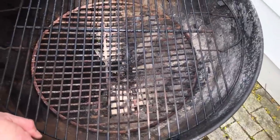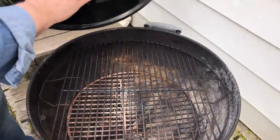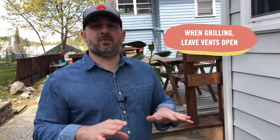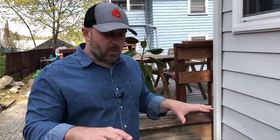And those vents, you have the ability to open and close those vents. Same on the top here. A lot of people, actually a lot of recipes will call for you to adjust those vents, partially open, fully open, sometimes closed. I always leave them fully open because I feel like when you close them or partially close them, you run the risk of smothering the fire rather than controlling it. So I'd much rather just choose the amount of charcoal I'm going to put into the grill and the way I'm going to distribute the charcoal and manage my fire like that.